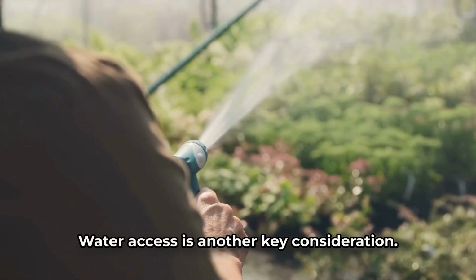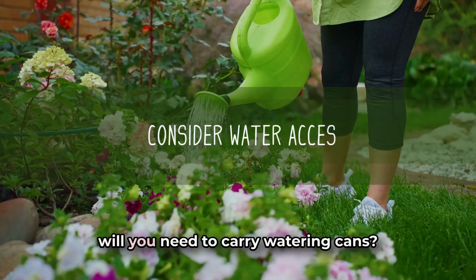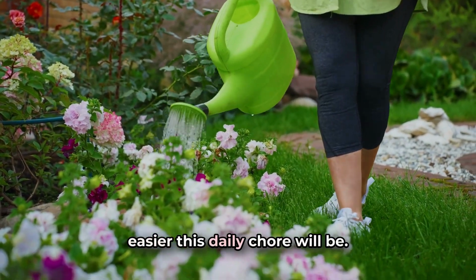Water access is another key consideration. Is there a hose pipe connection nearby, or will you need to carry watering cans? The closer your water source, the easier this daily chore will be.